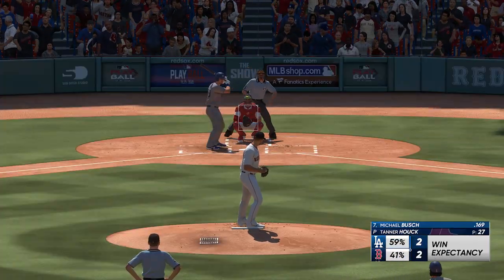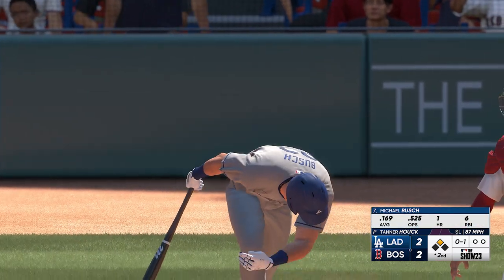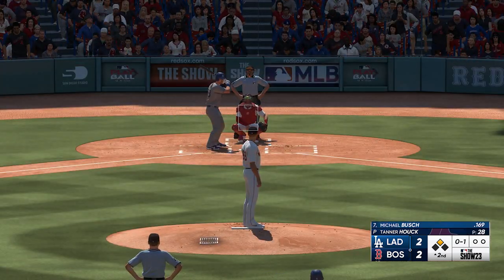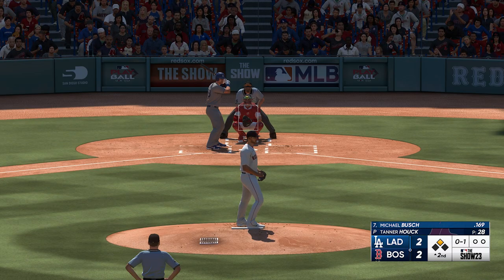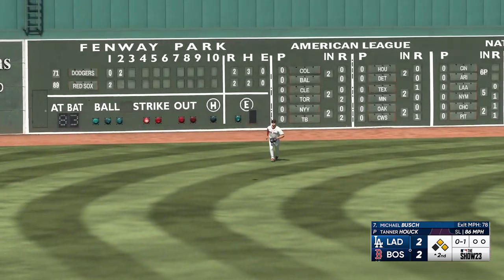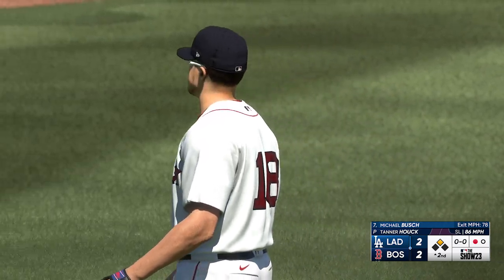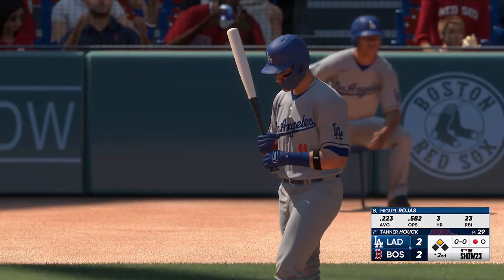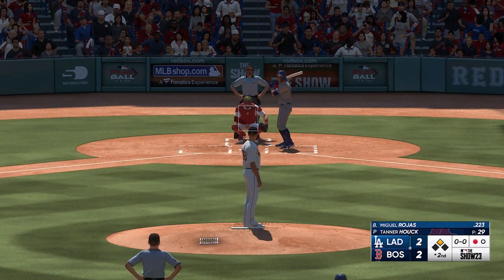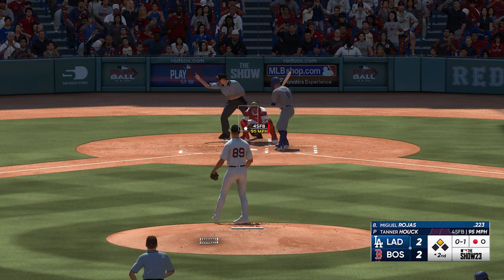Michael Busch steps to the plate for the Dodgers. And that's in there for strike one. No balls, one strike. In the air, left side. Duvall in position. And there's one down. Batting next, the shortstop, Miguel Rojas. Miguel Rojas at the plate. Good defender. He's been inconsistent offensively. In there at the knees for a strike.